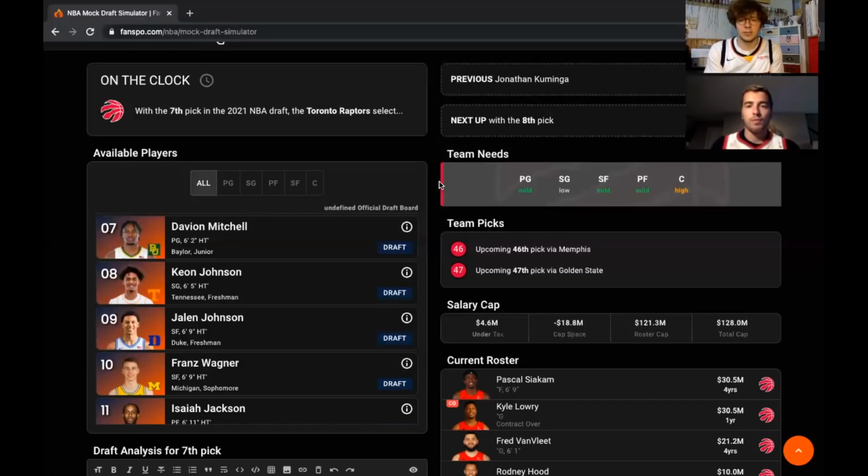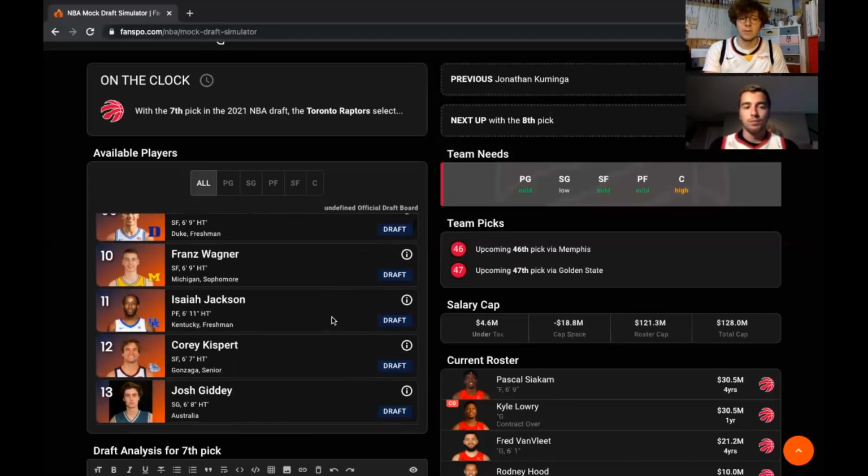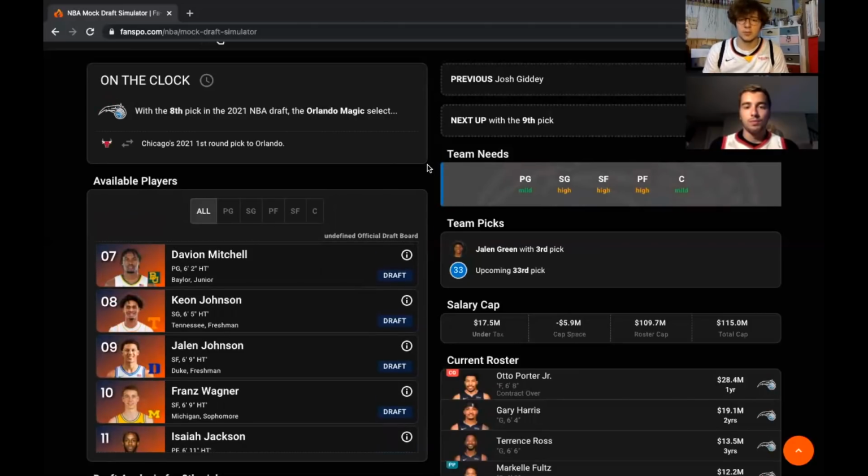Of course, Kyle Lowry is a free agent this offseason, but they're going to be focusing on building in a different direction here. And a player that I absolutely love for them, that I think is basically a guarantee if he's on the board at 7, is Josh Giddey here from the NBL. He played for the Adelaide 36ers, and he was a triple-double machine. And a key thing with why I think this pick is a lock.